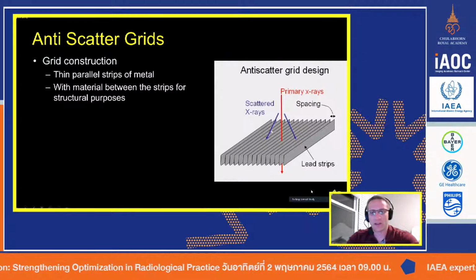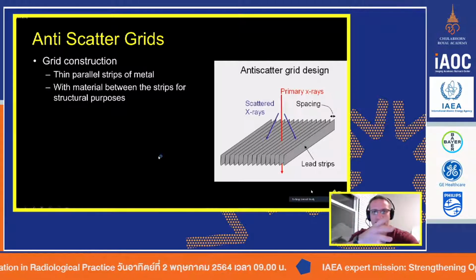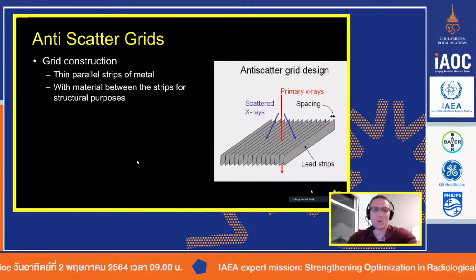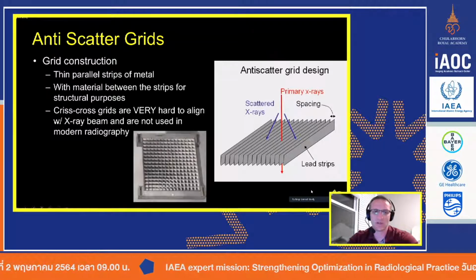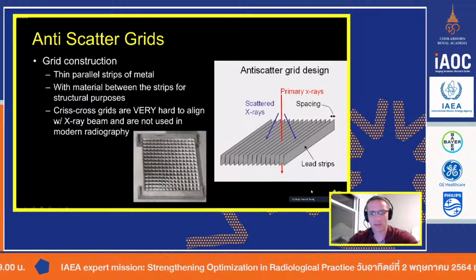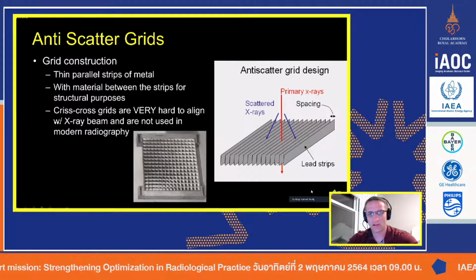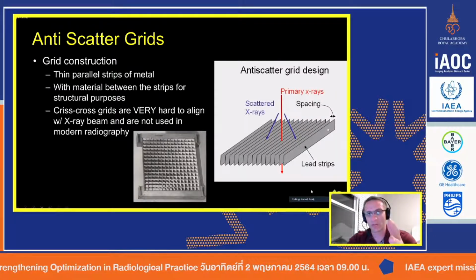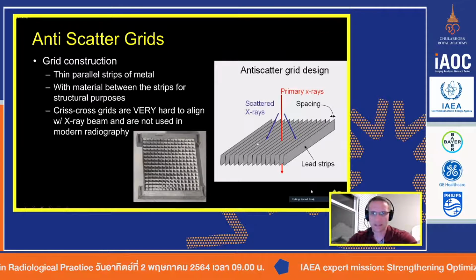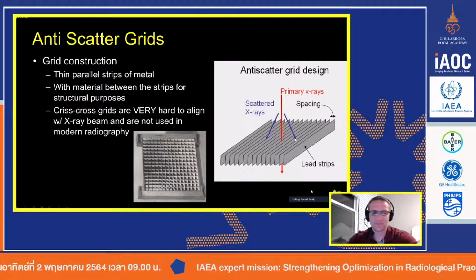The other thing is we don't use Gustav or Dr. Bucky's original design. He had the matrix, the squares. We actually still use that. We use this in mammography, and we'll talk about that in a couple of weeks. But for X-ray, we just use long parallel pieces of metal, typically aluminum, can be something else, could be lead. These are called septa. And these are the things that absorb the scatter.